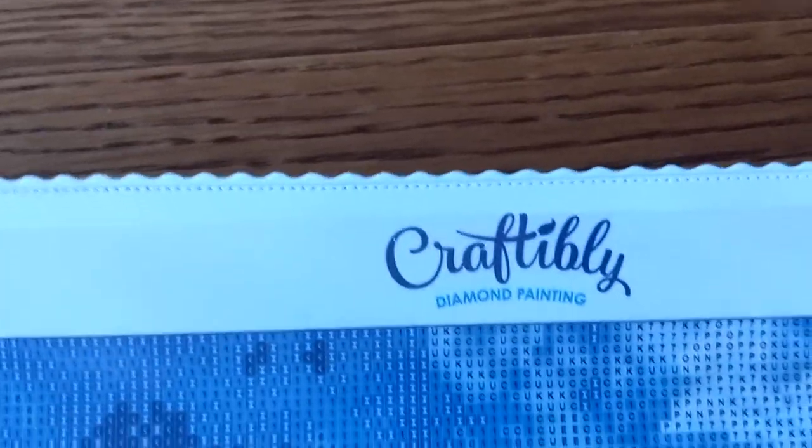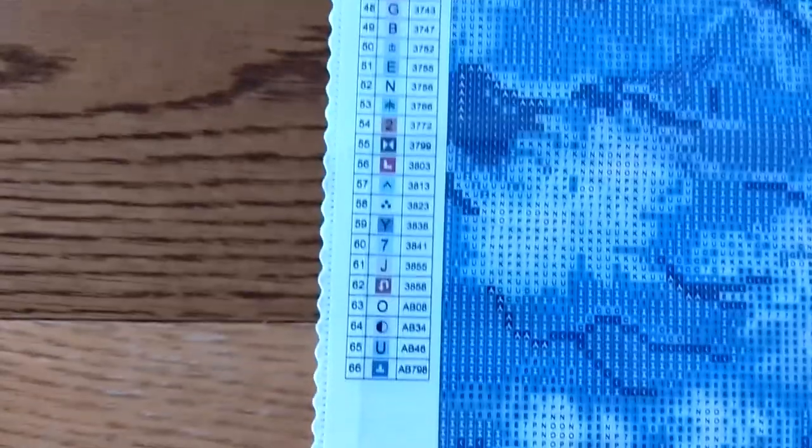And then we have the logo, Craftibly diamond painting, and, well, another legend here, without a thumbnail this time. Yes, so it looks to be very good quality. It's quite a thick plastic and good sticky. Yes, that is the canvas.